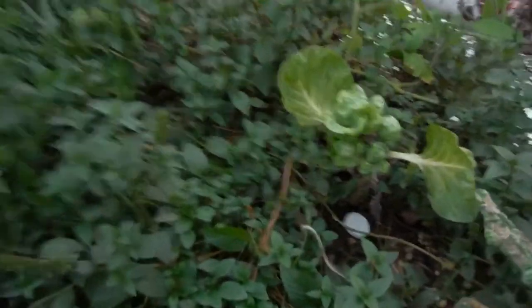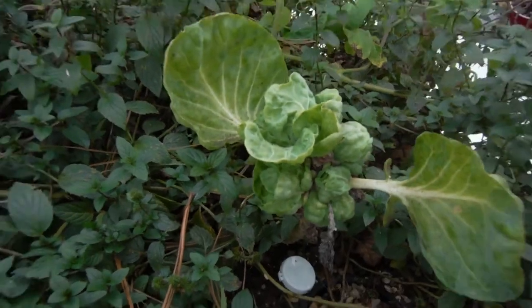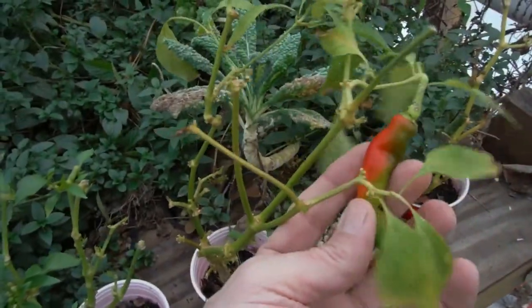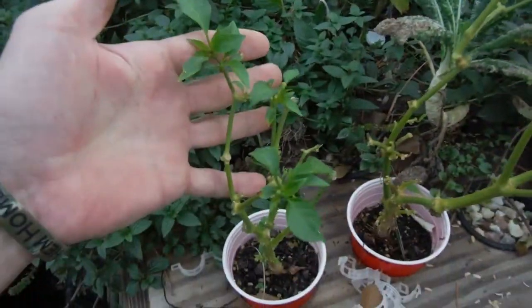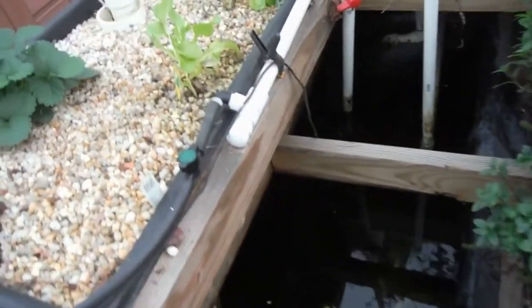Very weird. Little Brussels sprout back here. I don't know, liking the cold weather, I guess. Cooler weather. This pepper still looking half decent. This pod's starting to turn a little bit. And this little pepper over here, not looking so bad, coming back pretty good. Like I said, the water level is now a little high.